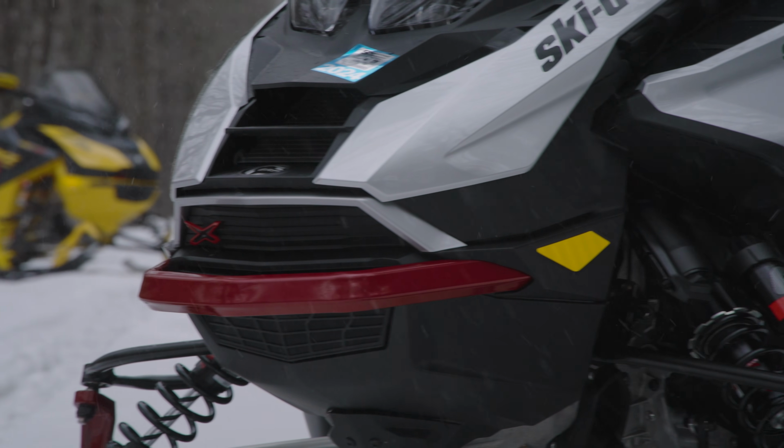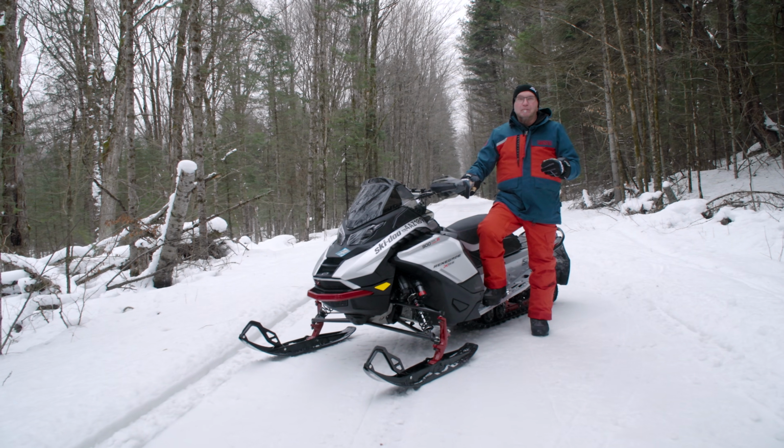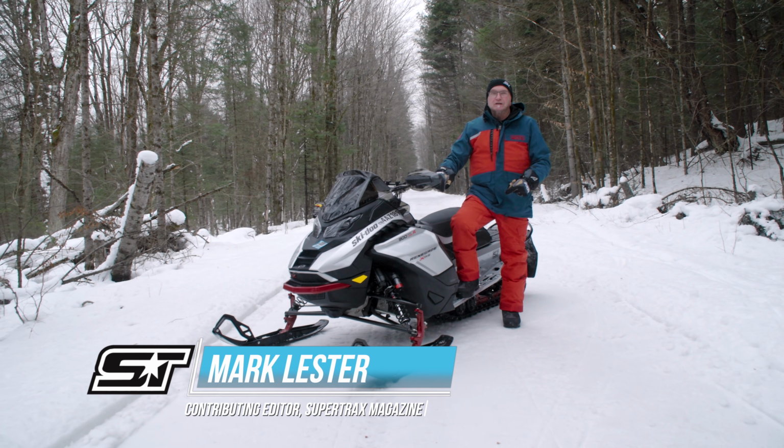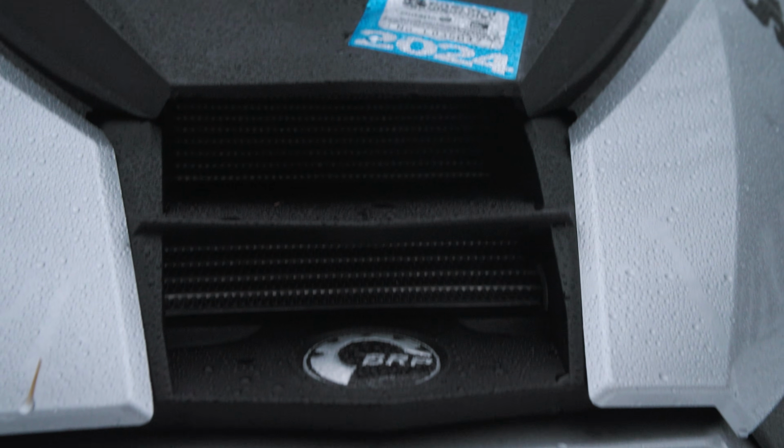On this week's Snow Tracks Test Ride segment, we're going to have to get inside your head a bit and find out where you think and where the market thinks this snowmobile from Ski-Doo fits into their lineup. We're going to talk about the Ski-Doo Renegade XRS 900 Turbo.